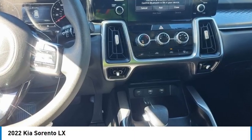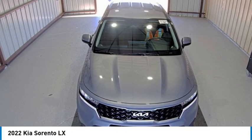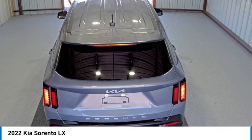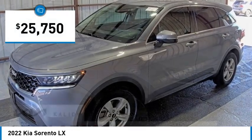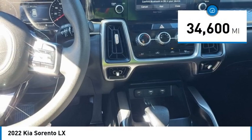Come test drive the 2022 Sorento. The Kia Sorento is a comfortable riding, powerful compact SUV loaded with impressive standard features. Take one look at its stylish, sleek design and you'll want to cross over to a Sorento, and is priced below $30,000. This vehicle has less than 35,000 miles.